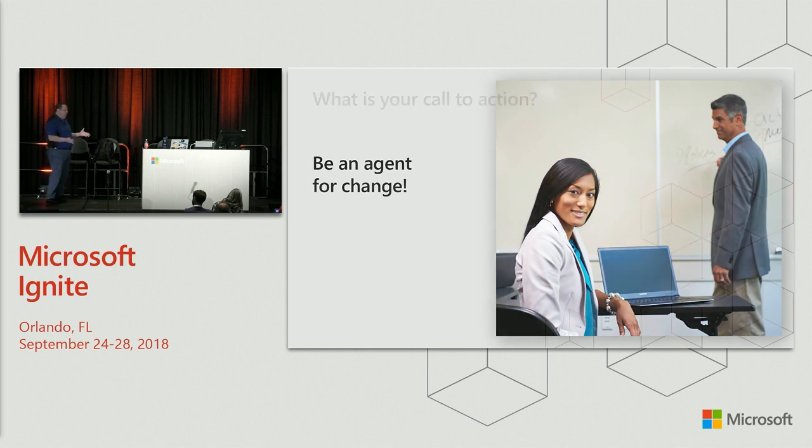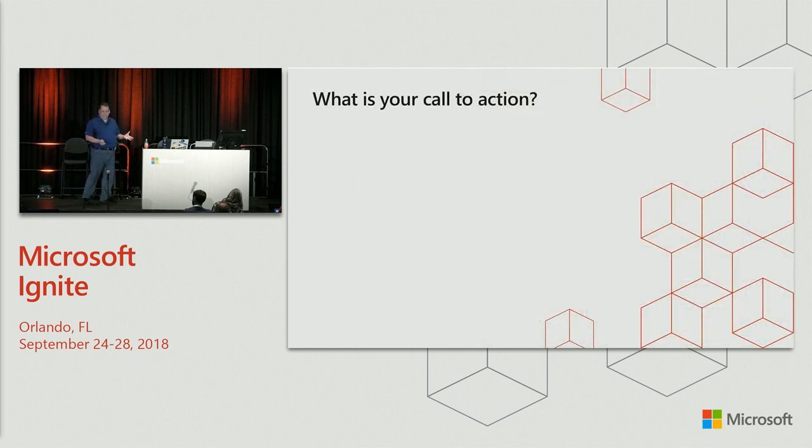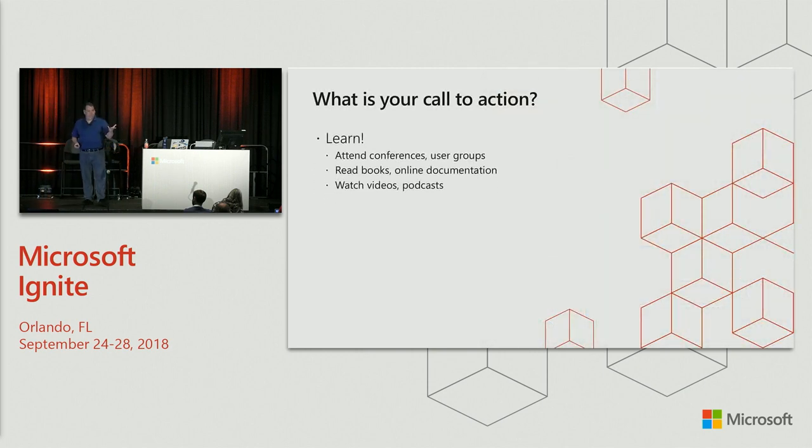So, what are your calls to action? Like I said, learn. Attend conferences, user groups, read books. And for those of you who don't like to read books, try audiobooks. I look at screens all day long. I don't want to look at a book or another screen when I get home. But I'll listen to an audiobook. I'll just lay there on the couch listening to an audiobook.